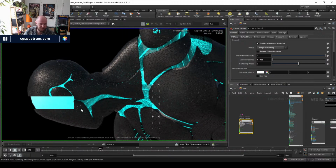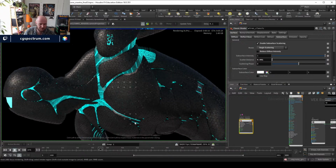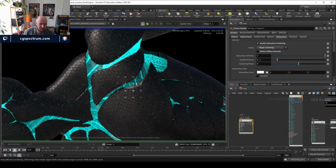And it just takes it a little bit out of the ordinary. You don't have that just perfect diffuse surface stuff happening. You just got some really interesting kind of glowing effects, which just helps to make it feel a bit more interesting. So you can play with the scatter distance.